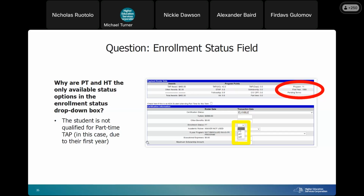Now, we know some of our partners who are the for-profit degree granting schools are not seeing the credit drop downs yet. We wanted to do this training first. So shortly after this training and in the days following, we're going to be activating your part-time TAP certification statuses. So you'll see those 06, 07, 8, 9, 10, 11 credit options in this drop-down box once we activate that on our system for you.